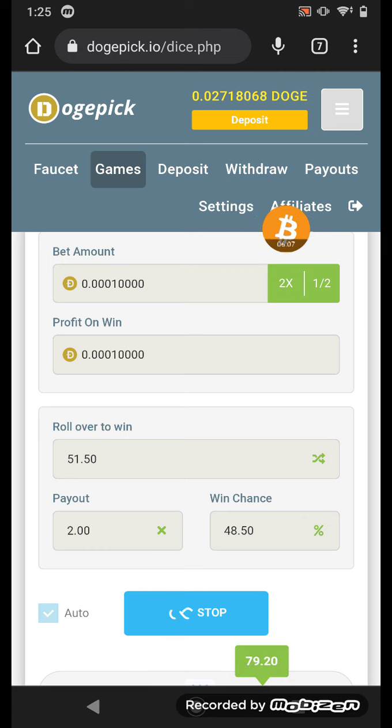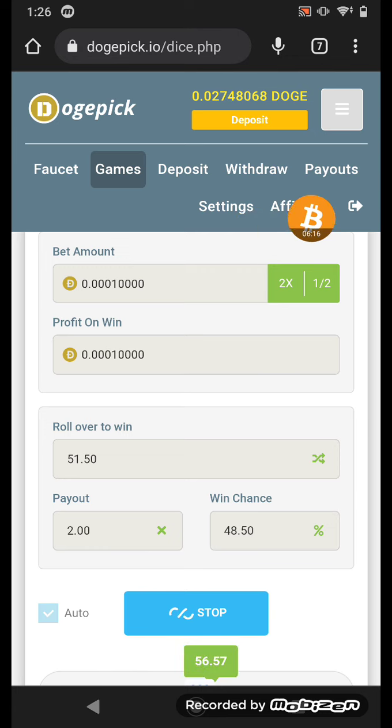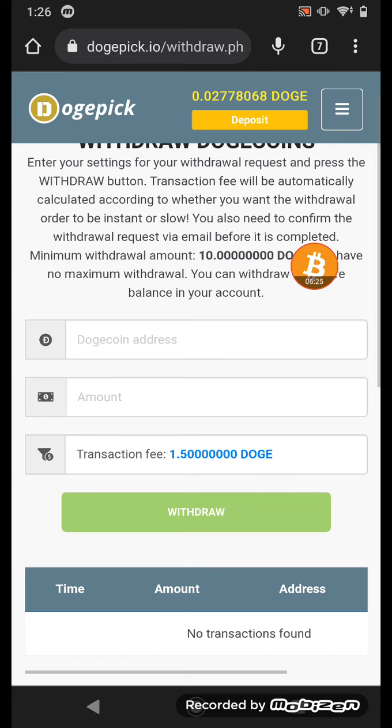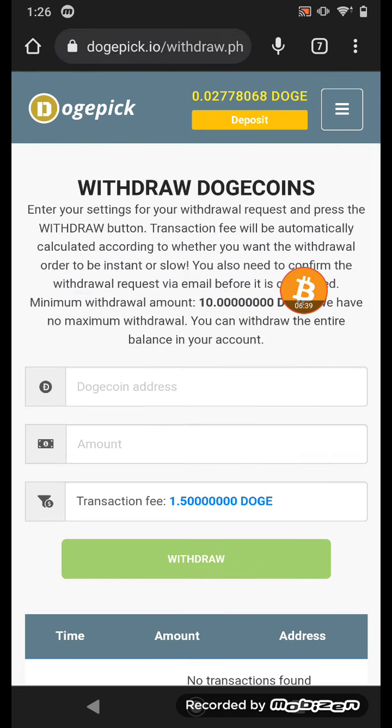Another way is affiliate. You can refer all your friends to join this website and start earning from it, and you can get some commission. The next way is deposit. You can deposit, and in here we have withdrawal. The minimum withdrawal amount is 10 Dogecoin. The transaction fee is 1.5 Dogecoin, and after I reach 10 Dogecoin, I will share the withdrawal proof from this website with you.